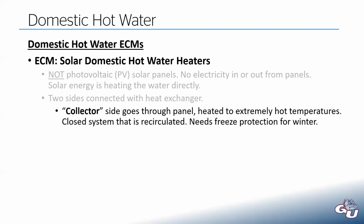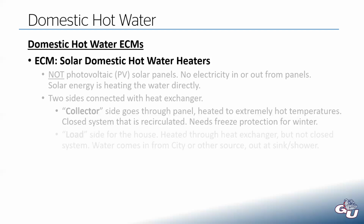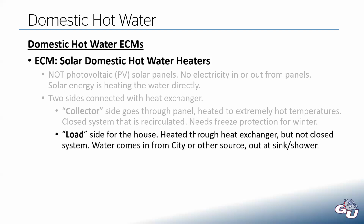The collector side, this is the side that's going to be outside, that is a panel, not a PV panel, but just a solar collection panel that's just taking heat energy from the sun. That collector side, the panel that goes somewhere up on your roof, has water going through it, and that gets heated up, and that's where our heat is ultimately coming from. And you do need freeze protection for that, because in the winter months, it could be potentially very cold and you need to protect that water. And then you have the load side at the house. And this is what is actually getting delivered into your house or your building, wherever this is.